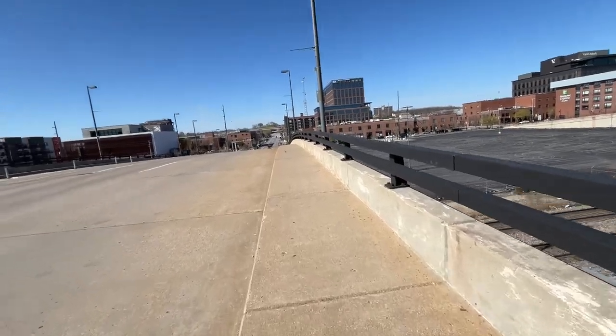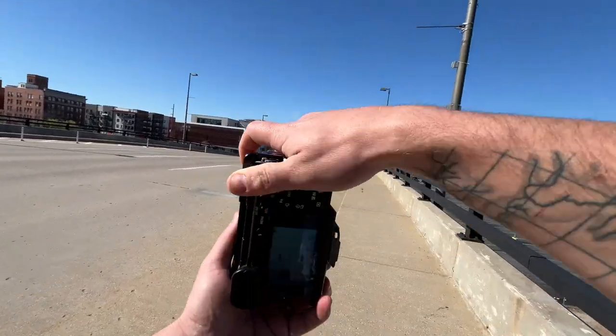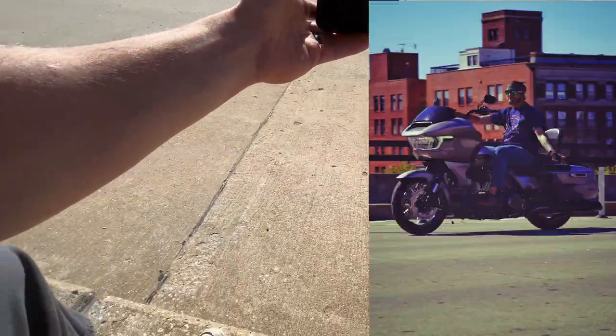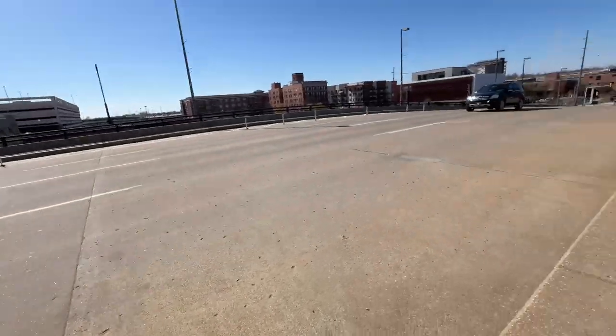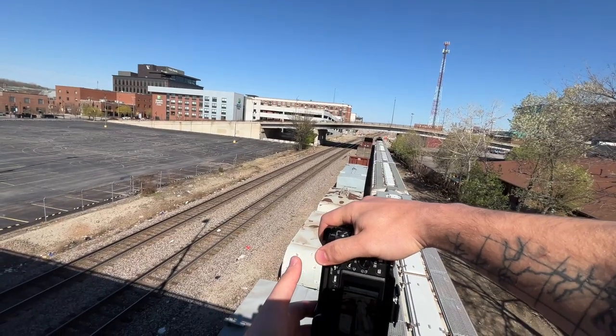Yeah, I thought this would be a better shot. Could be better on the other end, who knows? But there's this cool motorcycle coming up, so let's see. Maybe we got him, maybe we didn't, who knows? I like this little shot right here.